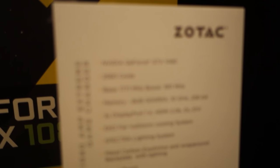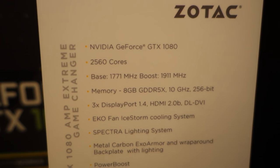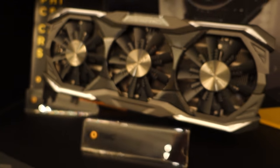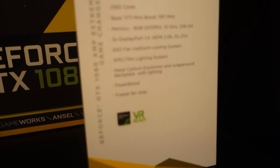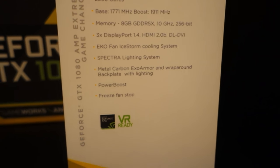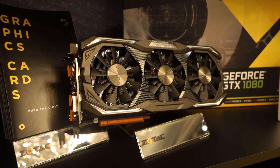Let's see what the specs are here. So again, GTX 1080. Sorry for the autofocus. 2560 CUDA cores, of course. Base clock of 1771 to a boost of 1911 megahertz. Pretty sure this bad boy can hit 2.1 gigahertz no problem, but I'd probably have to try that out to verify first. Let's see what else we've got here. The ICE Storm cooling system, all that good stuff. I pretty much covered the rest. Of course, the fans will freeze, go to zero RPM if the GPU is under 60 degrees, so that's nice.